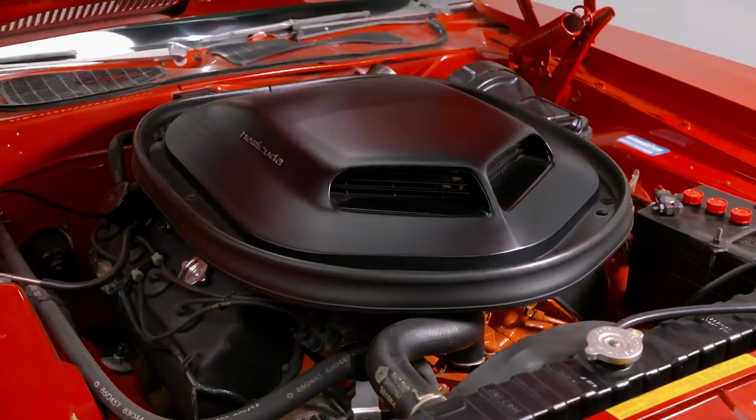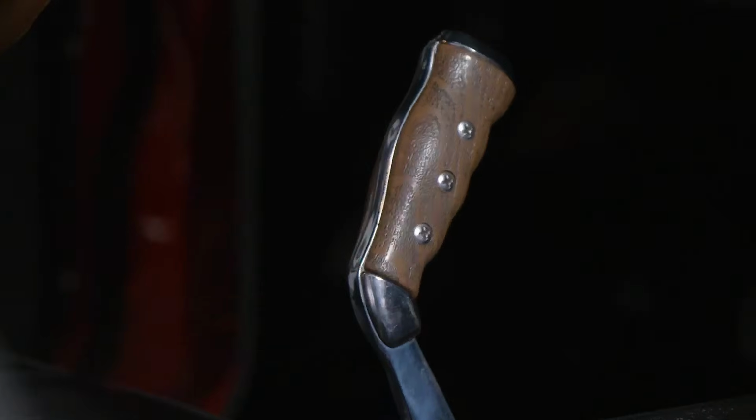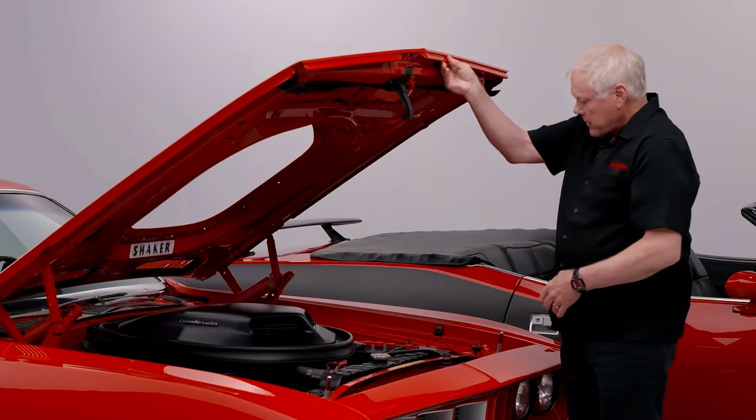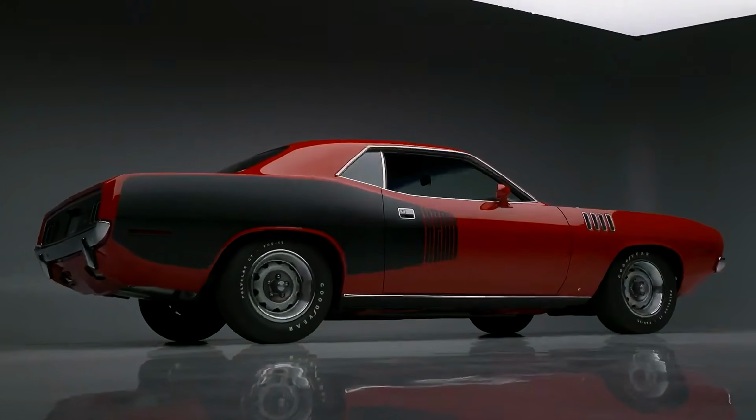The result is one of the lowest production, most sought-after factory muscle cars in history. For collectors, this is the ultimate special edition American muscle car, the kind of machine most enthusiasts will only ever see in books or museums.